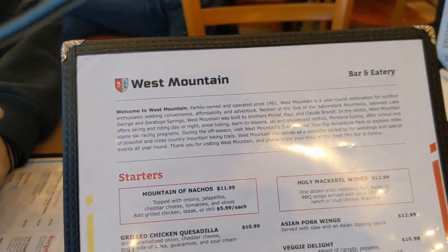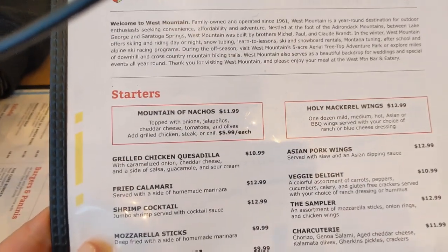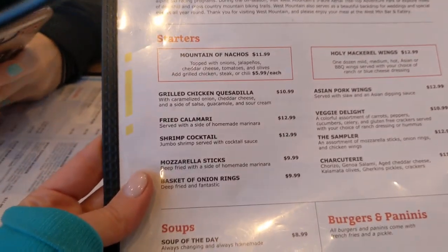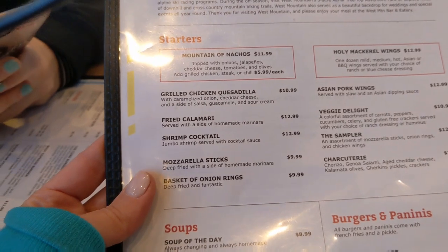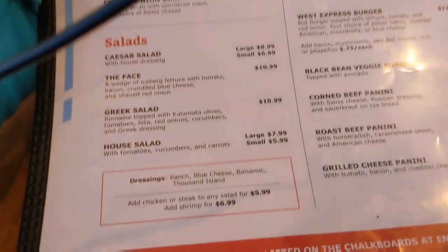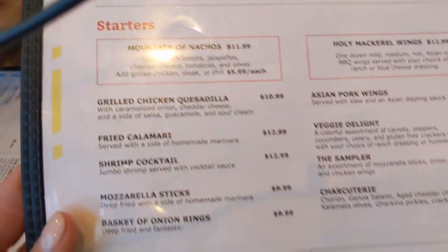So here's the menu. The nachos are good. We've eaten at the restaurant a few times. We've never skied here. We've tubed, and we've been for events, but this will be our first time skiing, so I'm really excited about it. What are you gonna get, Alyssa? Have you checked it out?